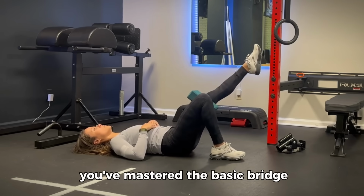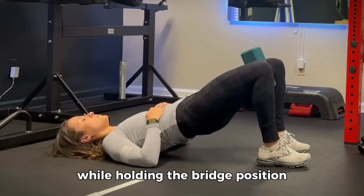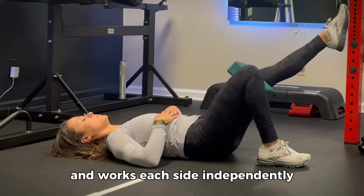Advanced version: once you've mastered the basic bridge, try lifting one foot slightly off the ground while holding the bridge position. This challenges your balance and works each side independently.